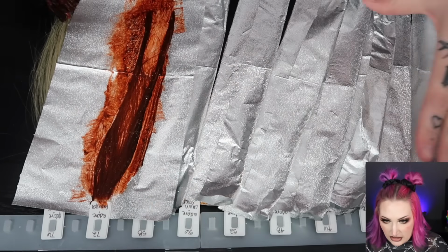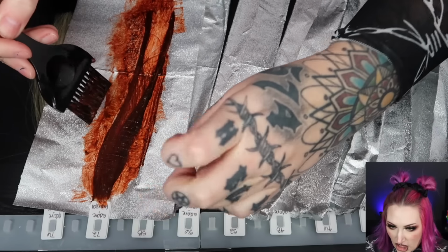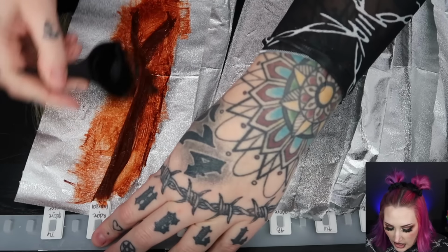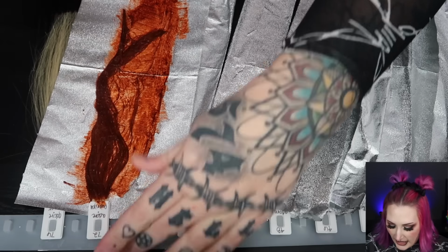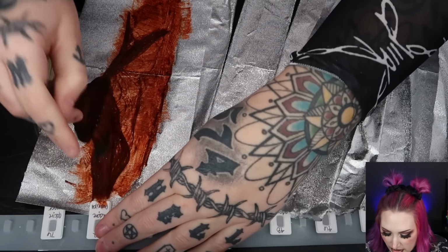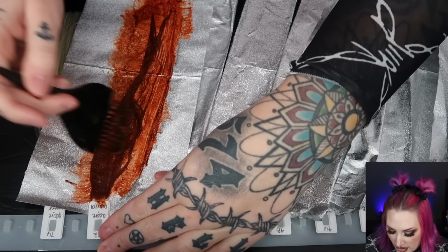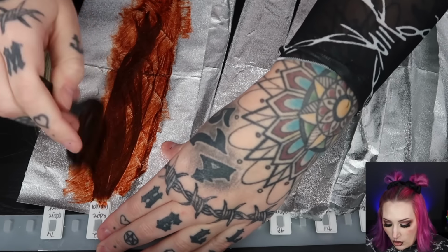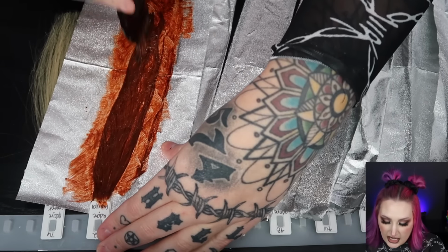For having this many colors that are in the same color category, they all look very different and unique all on their own. A lot of brands probably don't want to invest in a wide shade range of natural colors, but I am so glad they did, because some people like me are very picky with our naturals, and we like an orangey copper or more like a honey copper.